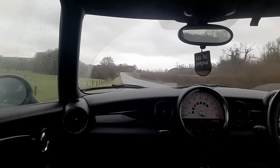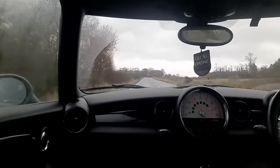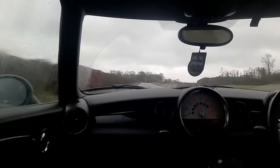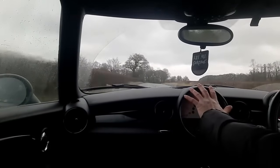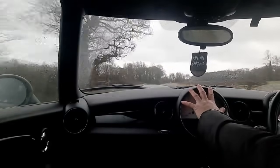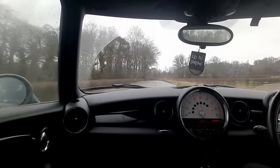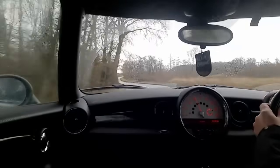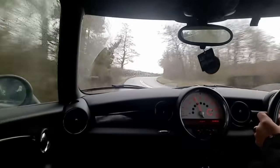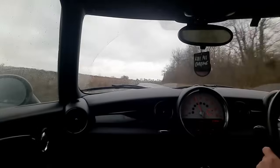Right, full pull. No point giving it too many revs because with the diesel, all its power is low down. It's a quick car. It's a quick car. And as I said, the handling is absolutely tight as a drum, super direct.